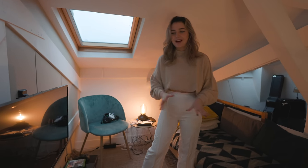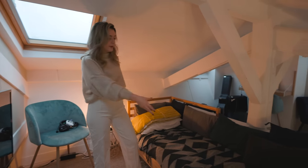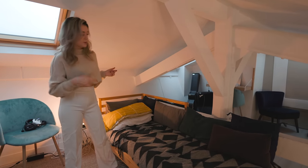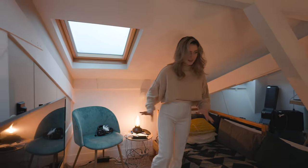So this is the loft space that we also like to call the man cave. So blessed we have this because Julian likes to play video games and I don't like to see it. So this is really just his space. He has his guitar stuff over here. This is a twin bed from IKEA. I've had multiple friends stay here and Julian's mom stayed here as well, and it's super comfy, which is kind of surprising. Really nice. We have the little TV here. He has his stuff there.